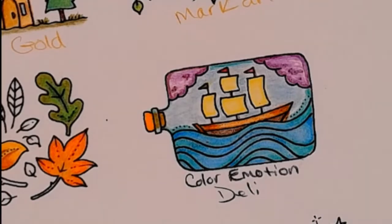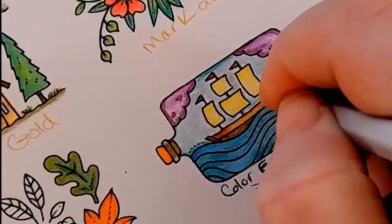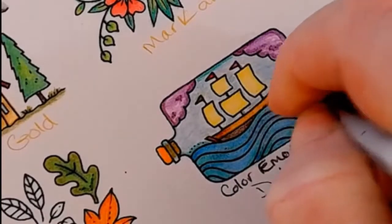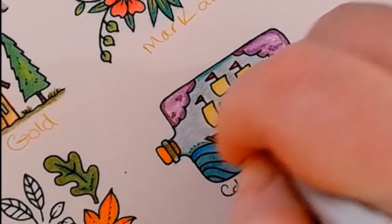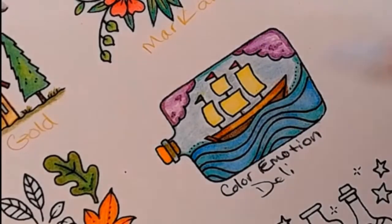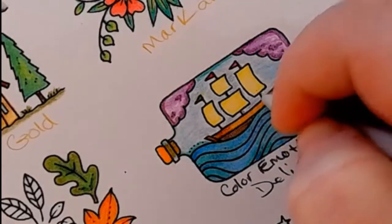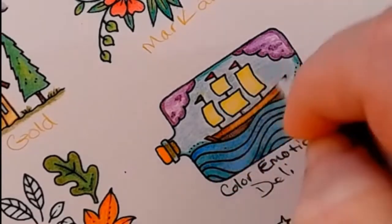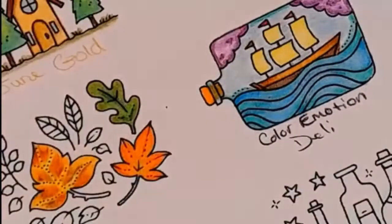I didn't expect a lot of colors from them. I didn't blend the ship. Let's blend that. But the amount of range that is actually in it is really nice. And of course, you can't beat those names. You know, they are just so wonderful. Now, make sure that you don't put too much pressure on them, because I did put a heavy hand on that poor little brown and it did break. So you may have to be a little bit gentler with them than I was.